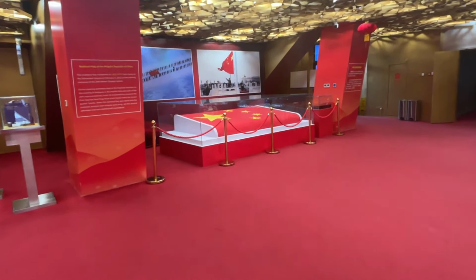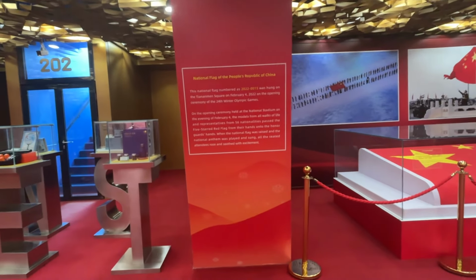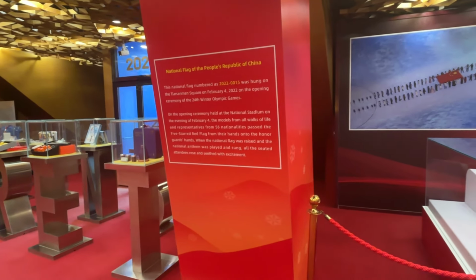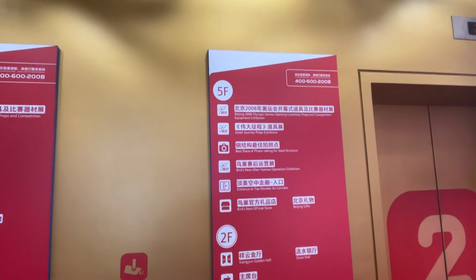There's the flag that we used. National flag of the People's Republic of China. Tiananmen Square for the February the 4th, 2022, on the opening games, the 24th Winter Olympics. I'll go up to the 5th floor then, eh?